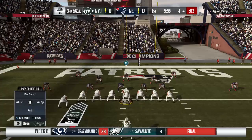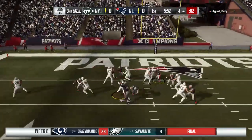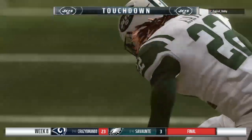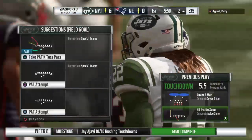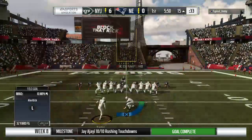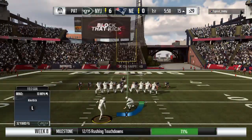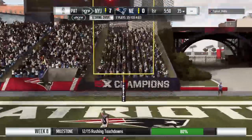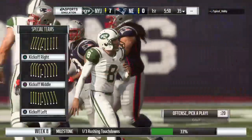All right, here we go. Green 39. Here's Ajayi. Fighting his way in for a Jets touchdown. Jay Ajayi hitting double digits with his 10th touchdown of the season. And the Jets have taken a first quarter lead. Santos able to tack on the extra point, and it's now a 7-0 game.